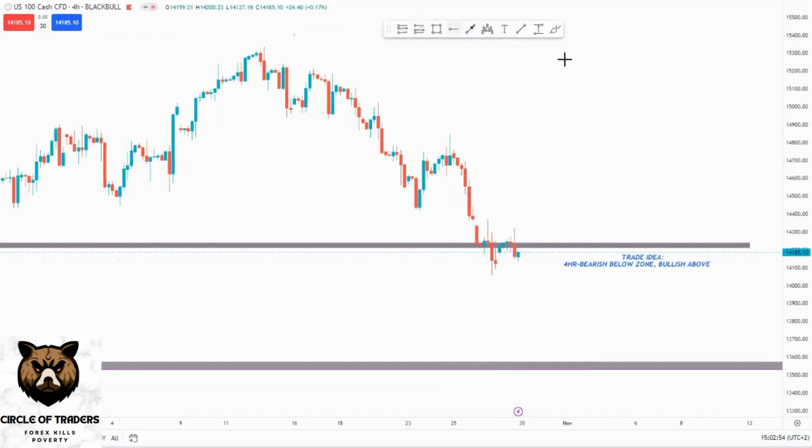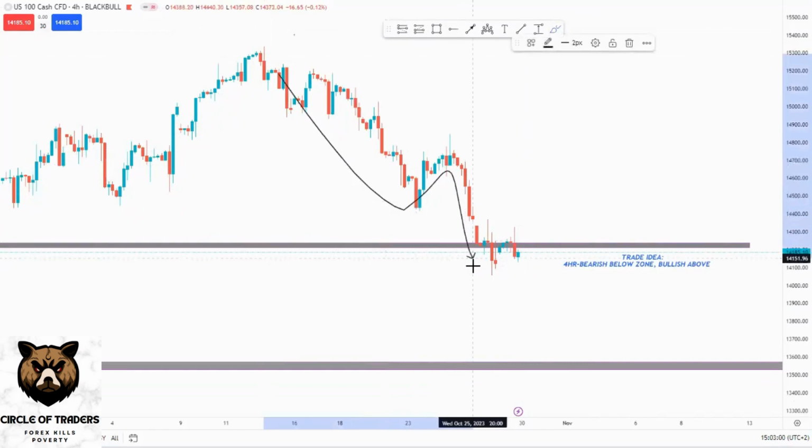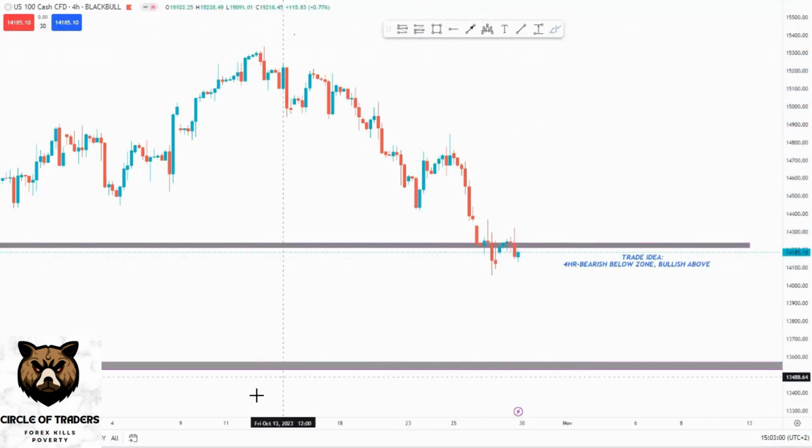Right. So when we look at the first pair that we'll be looking at, which is the NES, you guys can all see for yourselves that our structure of the NES is in a downtrend, with price creating lower lows and lower highs.